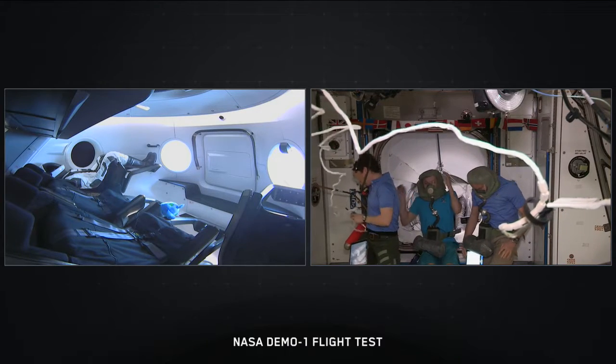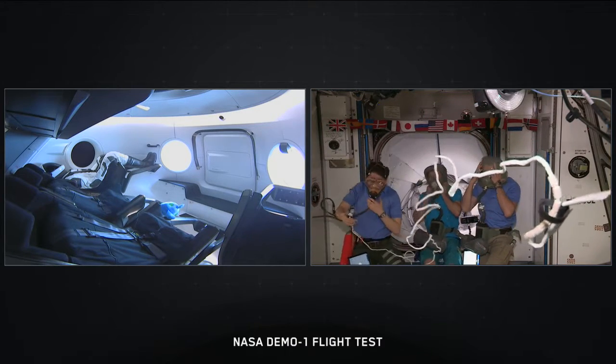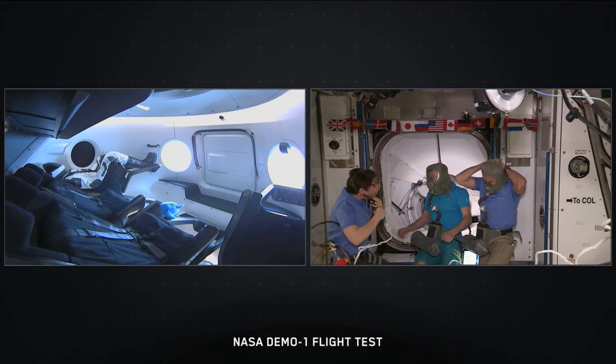So it looks like they pose for one final picture before they go in. They're looking great up there.